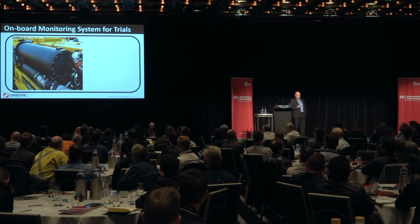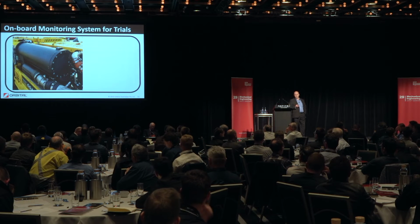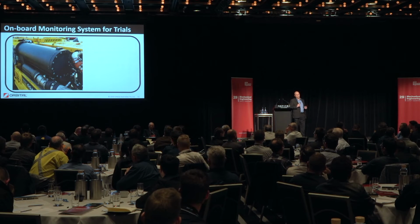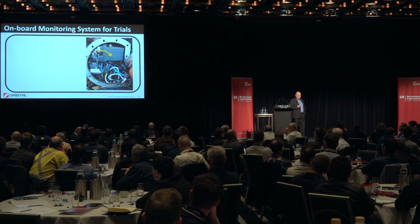The second trial, we used some more elaborate onboard monitoring systems to try and gather a lot more data about what was happening inside the can. You can see that the system looks like a pressure vessel. It is designed to be rated for explosion protection. The instrumentation is built into that pressure vessel, and that's one of the ways that we're able to use electronics and still maintain explosion protection.